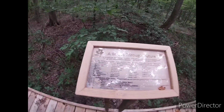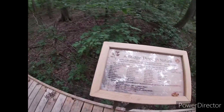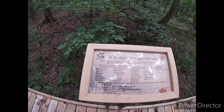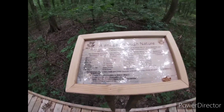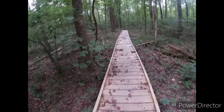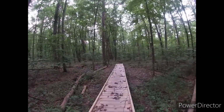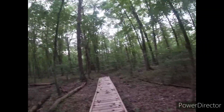So what's it say? A bridge through nature. This boardwalk was designed and constructed for all to enjoy the St. Anne wetlands and engage with nature without disturbing this fragile ecosystem when it is wet. Cool. Awesome. Yeah, I love this. This is cool. Oh my gosh. These huge bugs keep halfway psyching me out. Like they're gonna get me and then they just fly away.